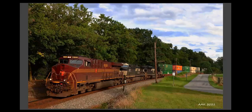And here we go again. This is a different day. This is on NS train 214 in August of 2021. And this was at the Tommytown Road grade crossing in Sharpsburg, Maryland, coming north on NS's Hagerstown line.